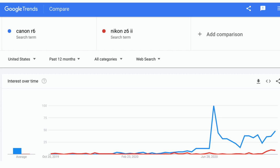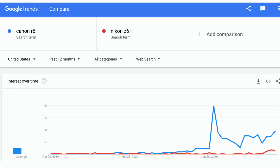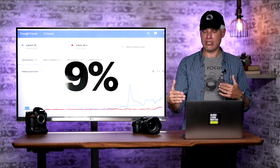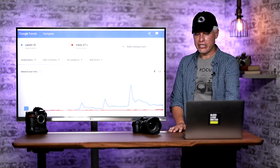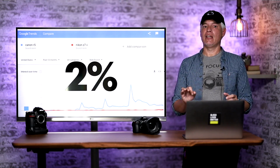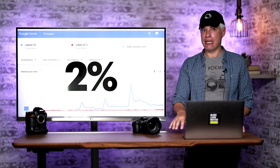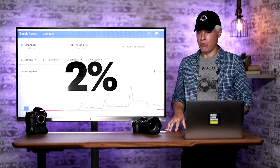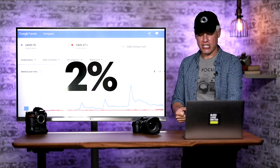Here's a comparison on Google Trends of people searching for the Canon R6 and the Nikon Z6 Mark II. And you can see the Z6 is getting only about 9% of the searches that the Canon does. That's comparing their relative peaks. The Z7 Mark II compared to the Canon R5 is even worse. It's only getting about 2% of the searches of the Canon R5. That means people search for the Canon equivalent 50 times more. This is a massive failure on Nikon product management and Nikon marketing. People are not excited about your cameras. Even Nikon predicts falling market share, but this kind of confirms it. People are not getting pumped. It's difficult for me to say people should switch to this camera. You must rush out and buy this.